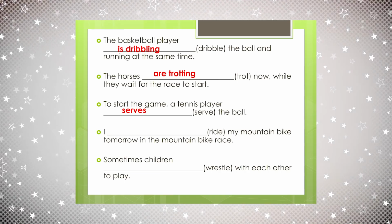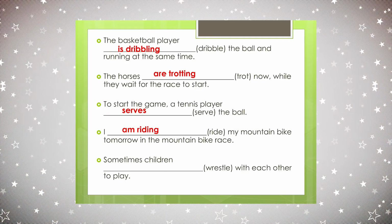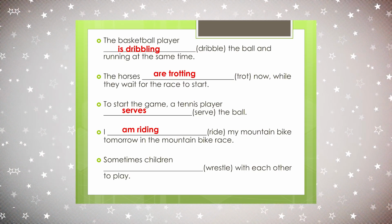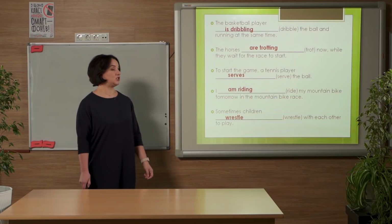Okay, two more. So, I'm riding my mountain bike tomorrow in the mountain bike race. Tomorrow. Maybe that's a fixed arrangement. So, for fixed arrangements, I usually use, right, present continuous. I'm riding my mountain bike tomorrow in the mountain bike race. And the last one. Sometimes children wrestle with each other to play. Sometimes, that's a routine, that's a habit. So sometimes children wrestle with each other to play.